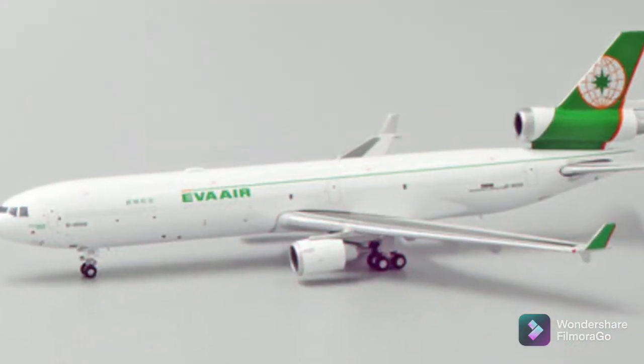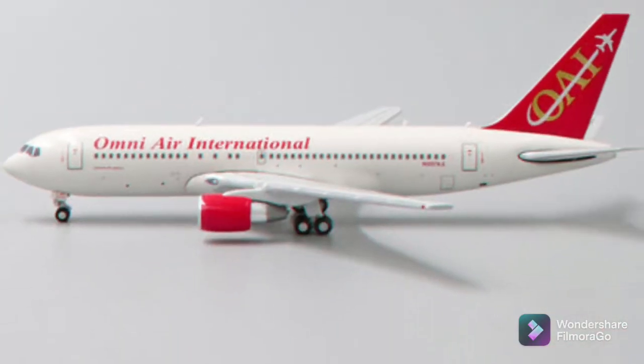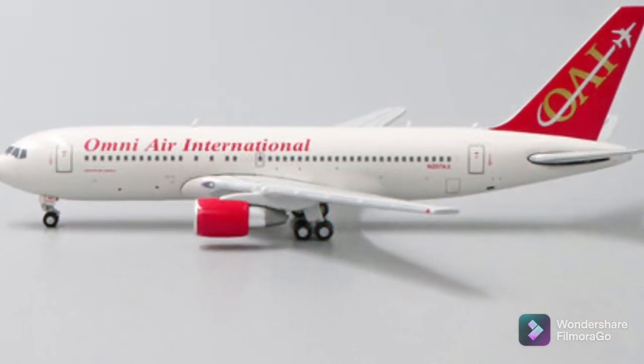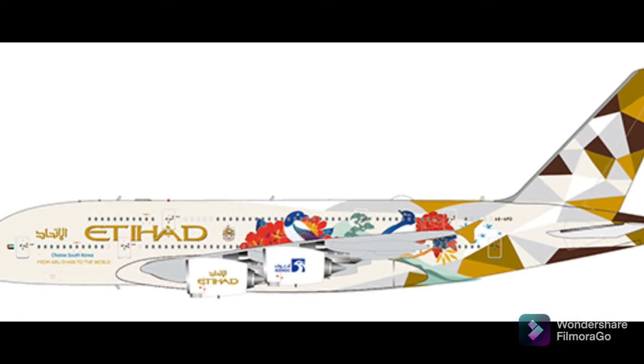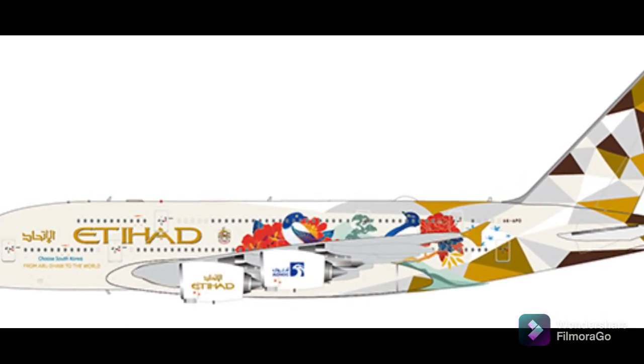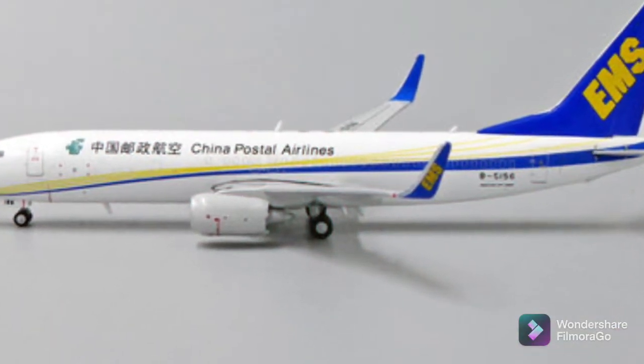Next up here we have an Ava Air Cargo McDonnell Douglas MD-11 freighter. Next here we have an Omni Air International Boeing 767-200. This is a very interesting one. Next up here we have an Etihad Airbus A380 in the Choose South Korea livery. Next up here we have a China Postal Airlines Boeing 737-800 BCF.